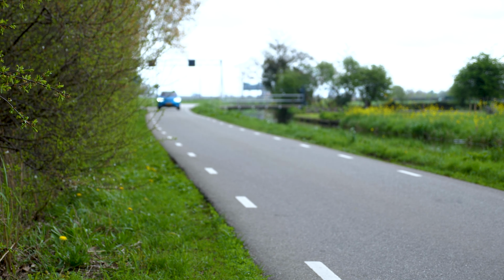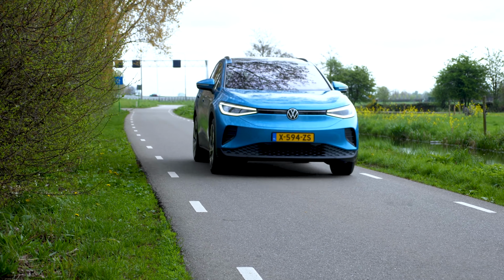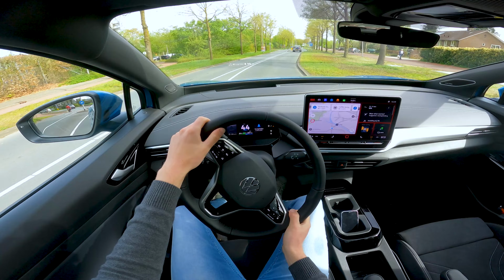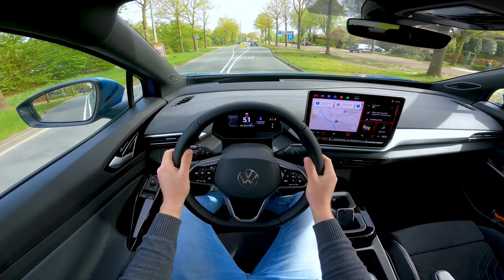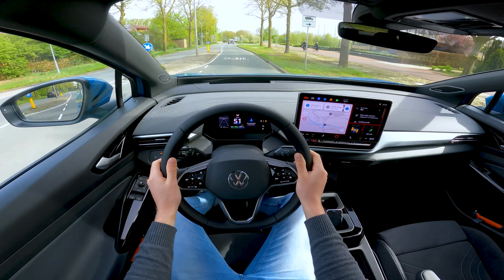This car has gotten a major update, not a visual update. The car still looks the same. However, the car has gotten a major technical update because Volkswagen has decided to take the drivetrain from the Volkswagen ID.7 and put it in the ID.4. And the drivetrain from the ID.7 is a pretty good drivetrain, meaning that this ID.4 now has more performance and a better range. Let's get into it.